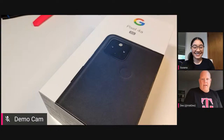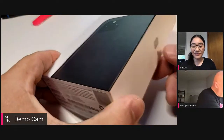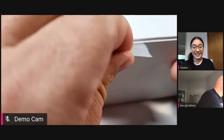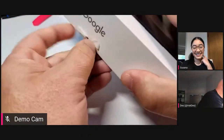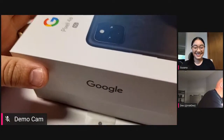Okay, so we're going to make the Pixel demo cam. Awesome. Now this one has not been unboxed at all. So we'll start here on the side. A little security. Ooh, brand new. Brand spanking new. I wanted it to be a real unboxing, like that I couldn't get my fingers into the stickers. And then here we go.